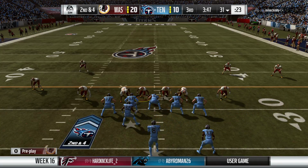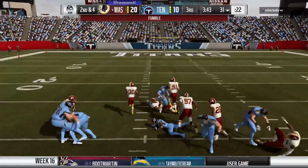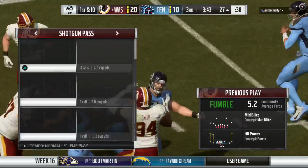They'll run it now out of the gun. Oh, and Lewis lost the football. And they're going to set up shop at the 27-yard line.